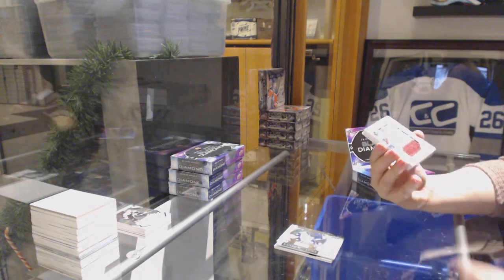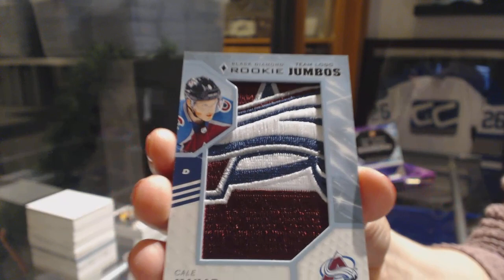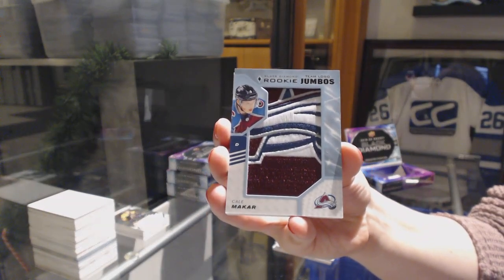Team Logo Jumbos for the Colorado Avalanche, Cale Makar. We're definitely hitting all the right names for rookies.